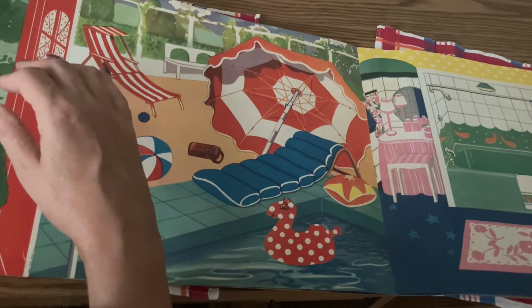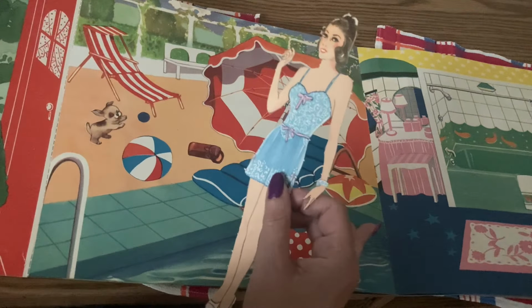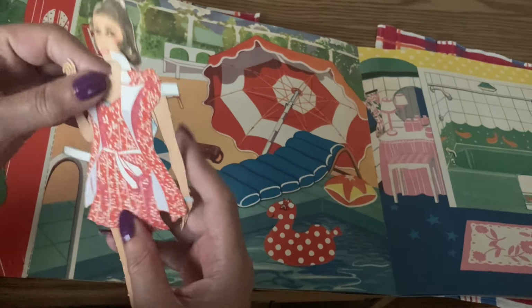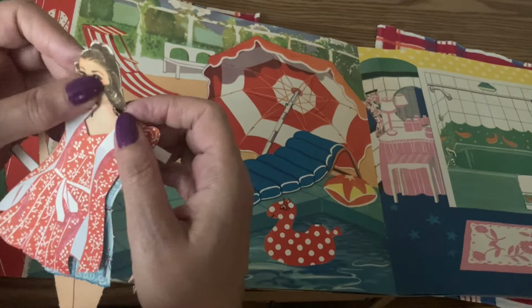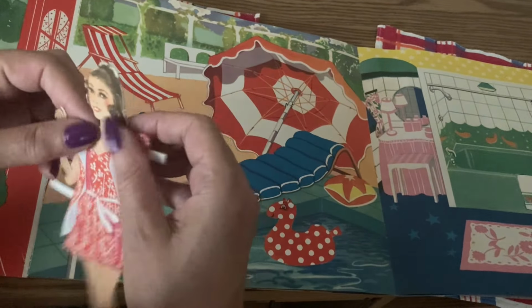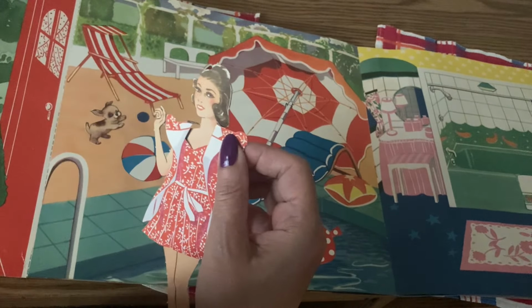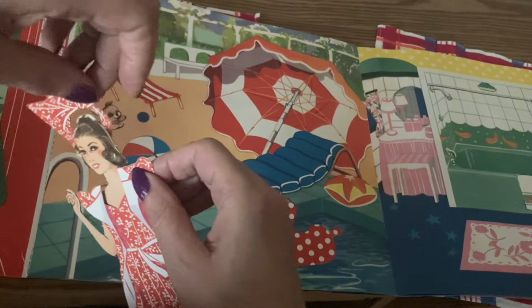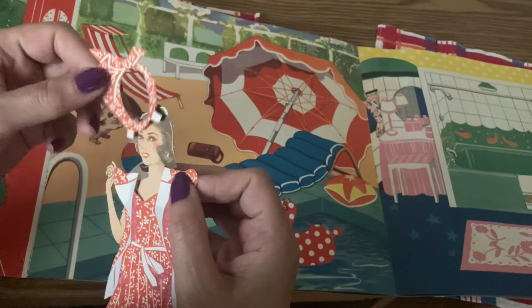So Mother has her bathing suit. Mm-hmm. It's red with white flowers. Pretty. I'm pretty sure this is her. I'm pretty sure that this is... Oh, no, wait a minute. How about this girl?